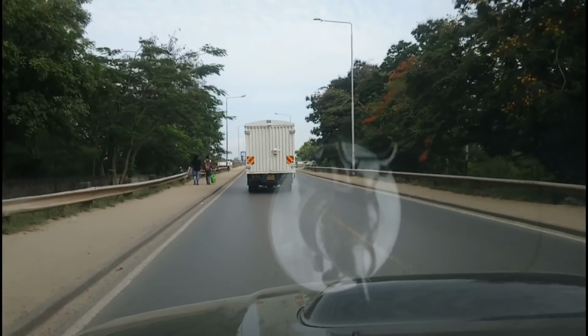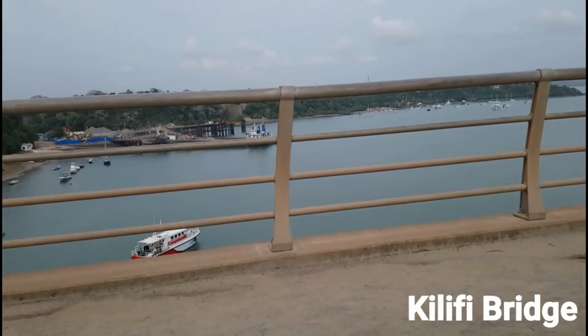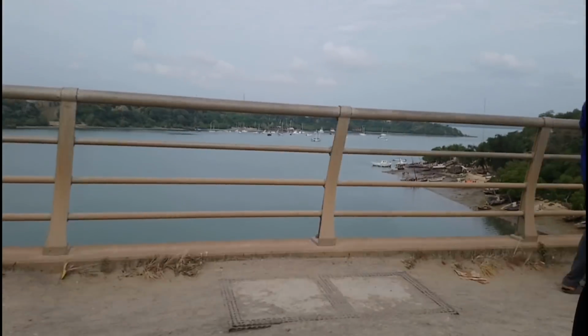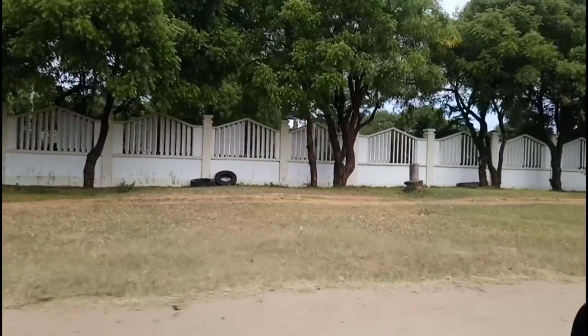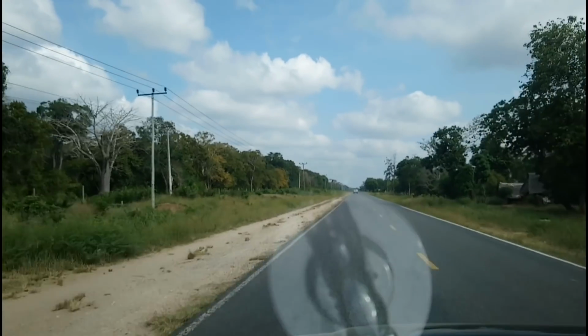So many beach hotels. Well, the speedboats from Kilifi that can take you to Lamu cost 20,000 Kenyan shillings. So we need to choose the speedboat or the plane. Town. There are so many beaches along the road.